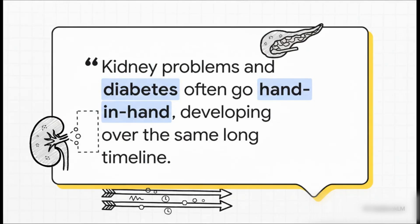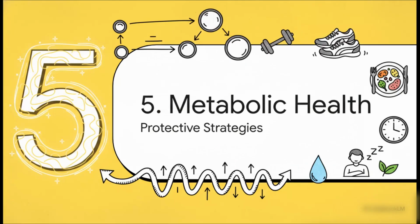And this is where things really connect. You see, there's often this parallel timeline. Kidney problems and blood sugar problems, they tend to go hand in hand. The early signs can look similar, and they often develop quietly over that same long, multi-year timeline. Okay, so understanding this connection naturally brings up the next big question. What can we do about it? What are some strategies that are often discussed for supporting our overall metabolic health?